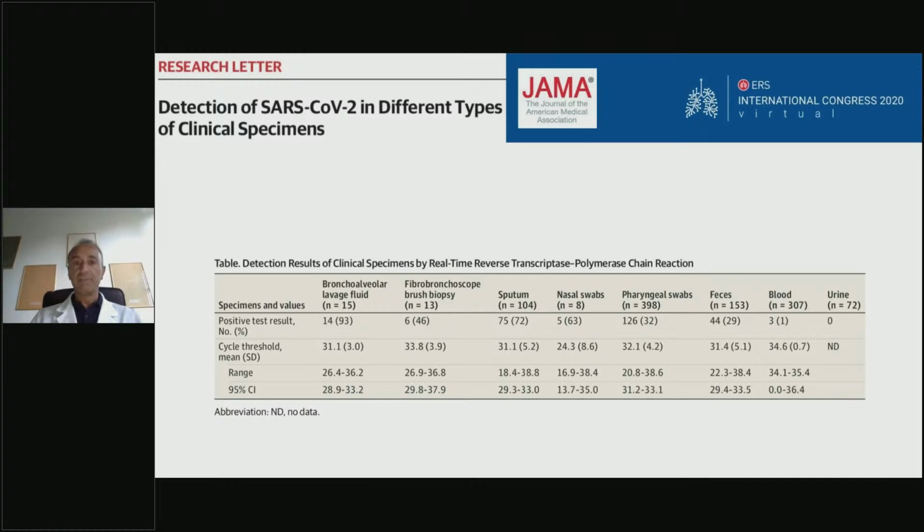And the second problem of this study is that only 15 bronchoalveolar lavages out of more than 1,000 specimens were performed. So bronchoalveolar lavage accounted for less than 1.5% of the specimens collected and analyzed in this study.